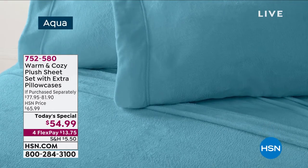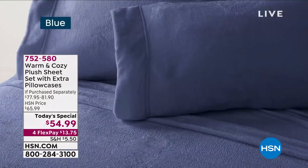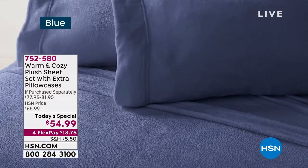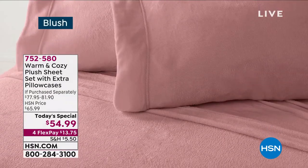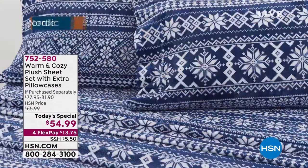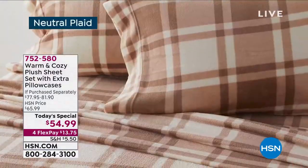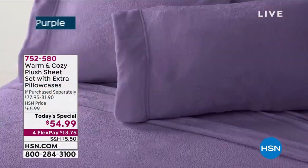You've never felt anything like it. Which color are you gonna choose? Do you want aqua, do you want beige? Maybe it's the blue that's got you. I have a few left if you want that blush and just a handful left if you're looking for the leopard. That's one of our prints. There's that navy Nordic, the blue and white. We do have some of the neutral plaid, which is brand new this year.